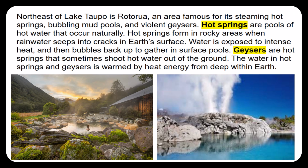Northeast of Lake Taupo is Rotorua, an area famous for its steaming hot springs, bubbling mud pools, and violent geysers. Hot springs are pools of hot water that occur naturally. Hot springs form in rocky areas when rainwater seeps into cracks in Earth's surface. Water is exposed to intense heat and then bubbles back up to gather in surface pools, and you can see that pictured bottom left. Geysers, pictured bottom right, are hot springs that sometimes shoot hot water out of the ground. The water in hot springs and geysers is warmed by heat energy from deep within Earth.